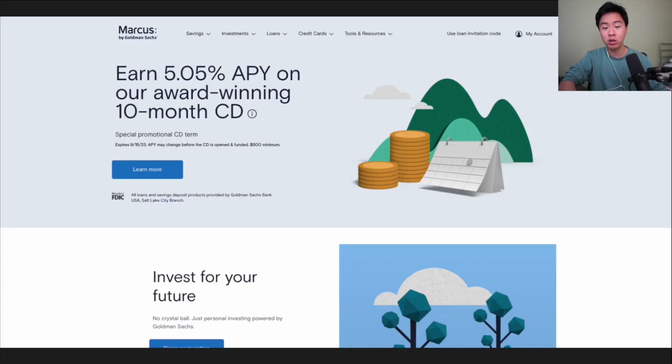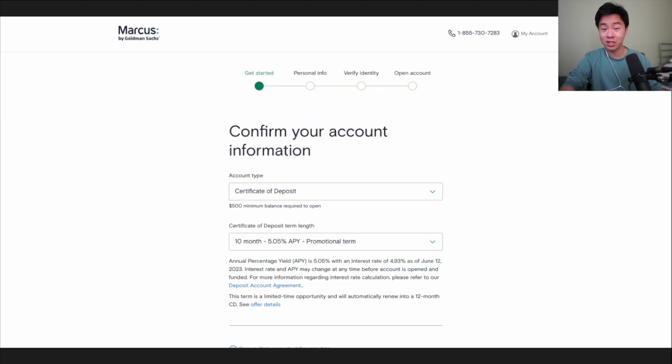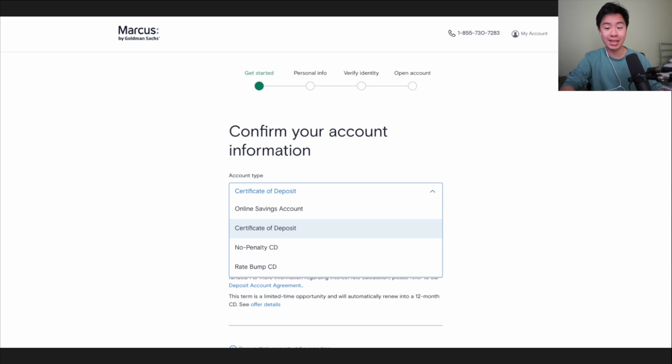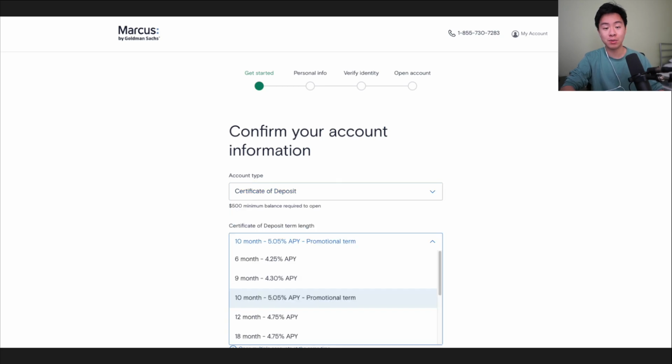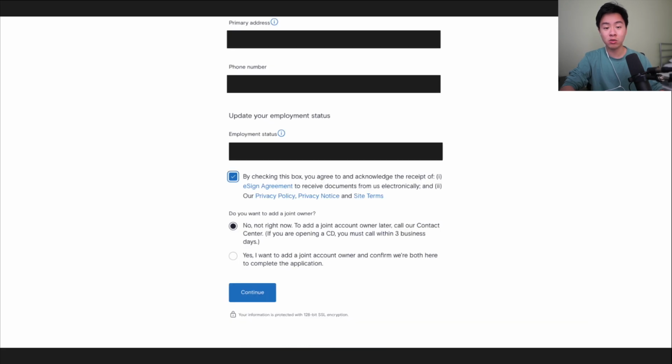Here, you'll see the promotional 10-month offer. Click Learn More and then Get Started. And the process for this one is way easier. You'll confirm that you want to buy a CD and earn 5.05% APY for 10 months. Similar process as before. Next, you'll verify your personal information and employment status. Now, since you already filled out this information before, everything should be auto-populated, but you are welcome to update it if things have changed. Next, you'll check the box and whether you want to add joint owners.